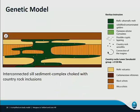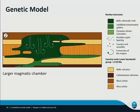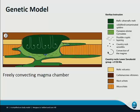If we look at a little drawing that I had fun doing, we think that the whole system starts by just being an interconnected sill sediment complex, where you get a lot of the country rocks into the intrusion. So the complex is choked with country rock inclusions. You add sulfur to the system, but you don't add that much metals, so you create really low tenor sulfides. Then you keep pumping magma through the chamber, so you increase the size of your magmatic chamber. Your sulfides that you've created by getting sulfur from the country rock get a bit more enriched. And you keep going. You get into a freely convecting magma chamber, and you increase, again, the tenor of your sulfides.